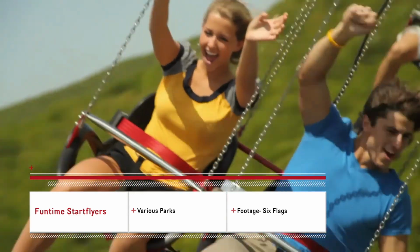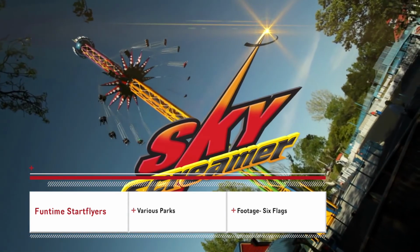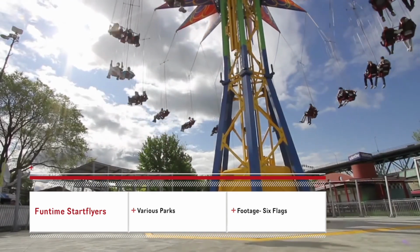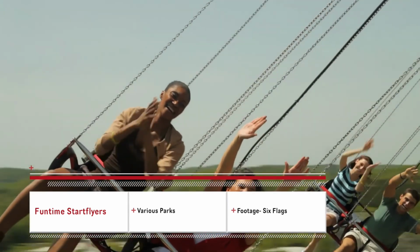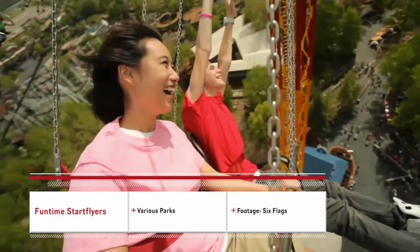I rode New England Sky Screamer at Six Flags New England during summer of 2019, and that was one of the most terrifying experiences of my life. But besides New England Sky Screamer, I've also ridden Sky Screamer at Great Adventure many times, and I've also been on Wonder Woman at Six Flags America.